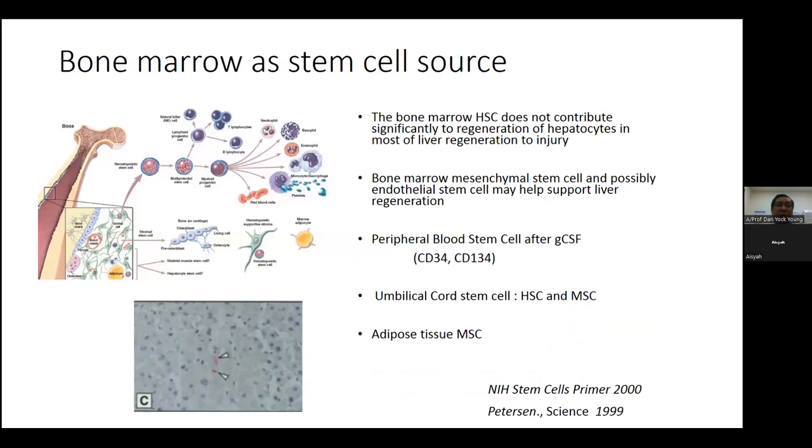The bone marrow has classically been a source that people have looked at, firstly arising from the fact that people think that bone marrow cells are highly plastic and can differentiate into hepatocytes. And secondly, from a clinical setting, learning from the hematologist experience, this was one cell source that was available, autologous in availability, and therefore could be tested to see whether it would help the liver. To date, after many experiments, people have shown that the bone marrow stem cell does not contribute significantly to regeneration of the hepatocyte.